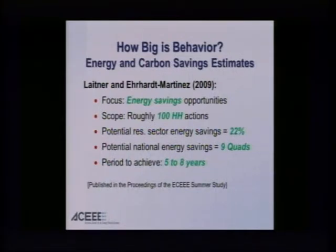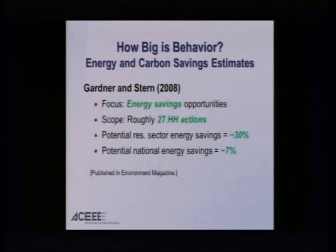And we had, not 10 years, but a period of about 5 to 8 years, again, if given good information, incentives, motivation, and that type of thing, as a possibility. That's a second study. And then a third one. And they're all seeming to conform and fall into this general category, about 20 to 30% savings in households in this case, brought about by behavioral changes.